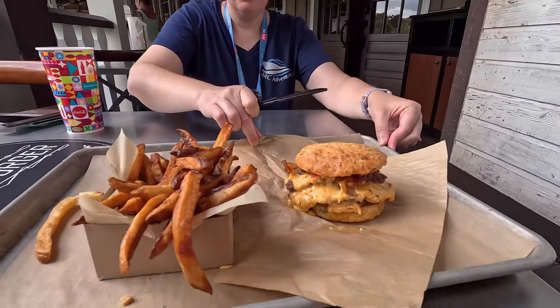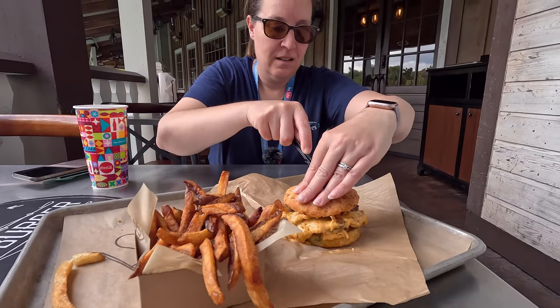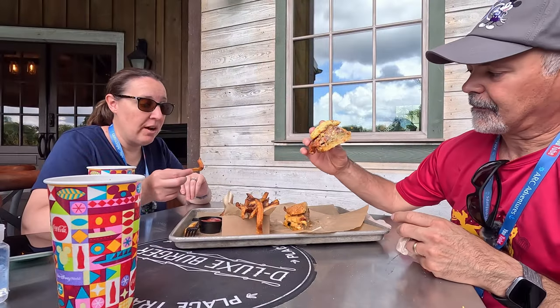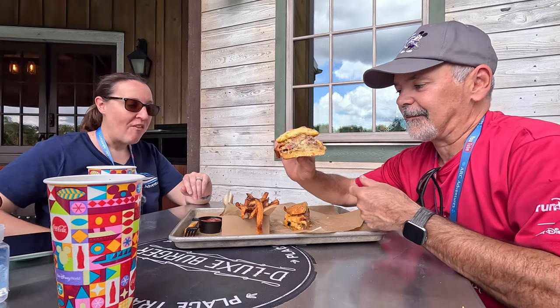Do you want me to try to cut this? Andrew's going to cut it in half. Is that good? And then we're going to give it a try. The biscuit looks good. It doesn't look dry. Yeah, so look at that. I'm going to give this a try. It's on a biscuit.